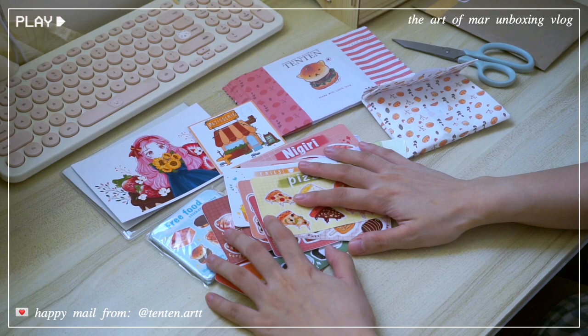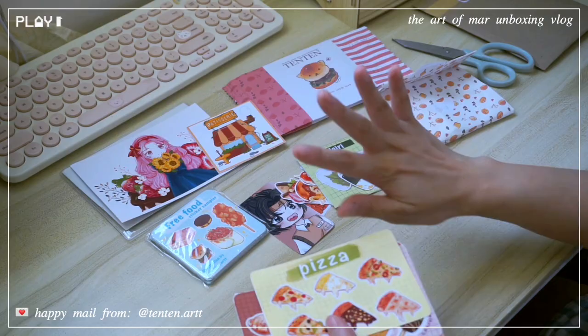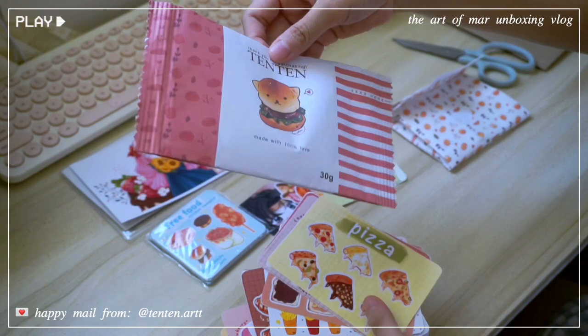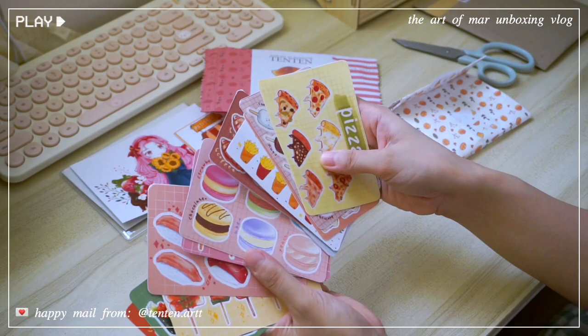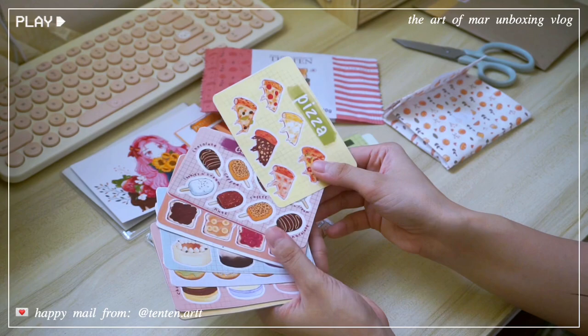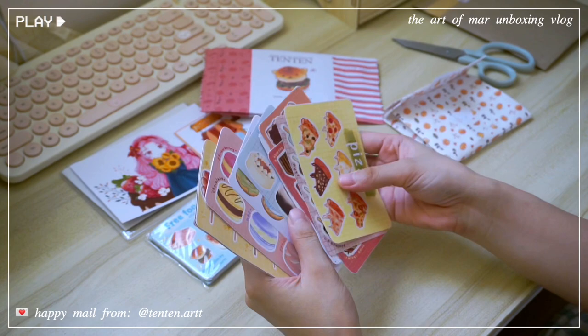I still have one more package. But I really enjoyed opening these stickers. I really appreciate this one. It's a snack pack, snack wrapper, because most, if not all, the artwork that I received are snacks, guys. So the theme is really cohesive and consistent. But I'm not gonna be surprised if there will be more designs in the future, not only food, because really, guys, super talented, really nice illustrations. Thanks so much, Tenten! Ta-da!